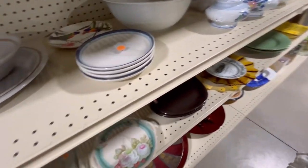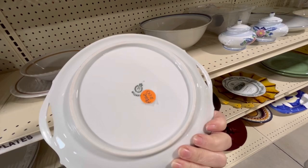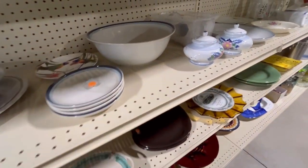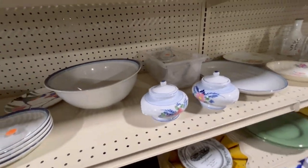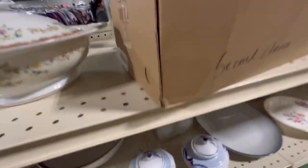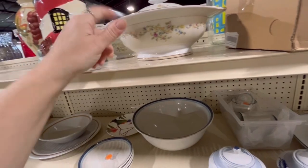I like this plate. Isn't it pretty? But y'all don't like plates. It's pretty. So that's the reason why I don't get it. You like these? Those are pretty. And I don't know if it's for the whole set. This is $6 by itself.